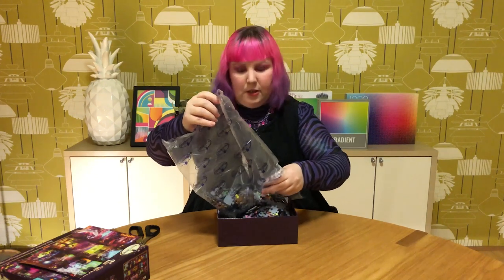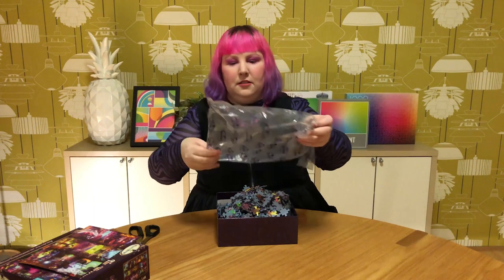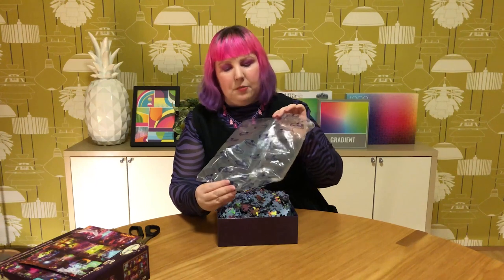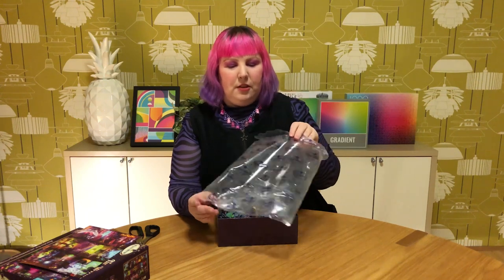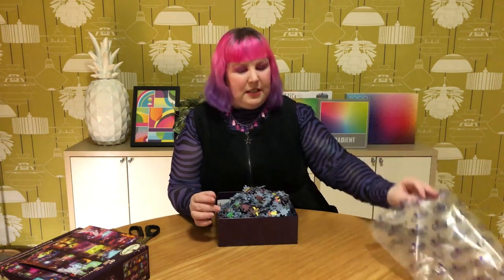Let's try not to spill any of these. Success. Also, it's a little but nice touch that it has their Pennywinks logo printed all over the bag. So that's cool. It is a shame that it's not reusable. It would have been nice if this was even just a Ziploc bag with the logo, or even better, a fabric bag, but oh well, it is what it is.